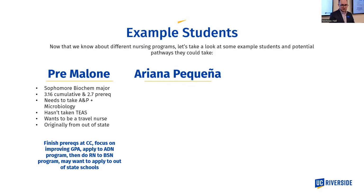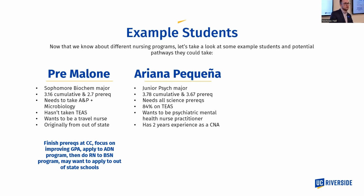Next would be Ariana Pequena, who is a junior psych major, has a 3.78 cumulative GPA and a 3.67 prereq GPA. They still need all their science prerequisites. They got an 84% on the TEAS exam. They want to be a psychiatric mental health nurse practitioner ultimately, and they have 2 years of experience as a CNA, which is a certified nursing assistant. What do we think for this student? What might be a good option? Anyone?